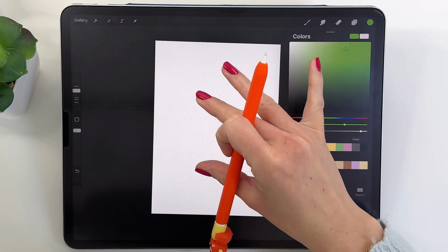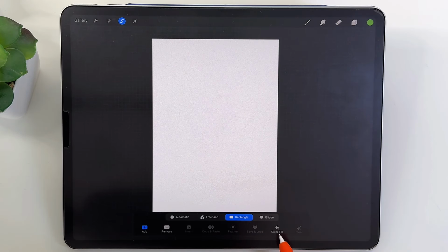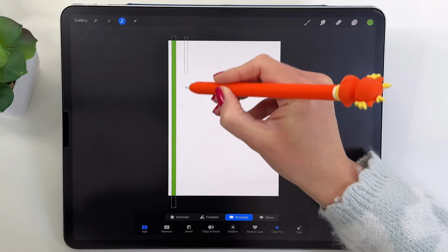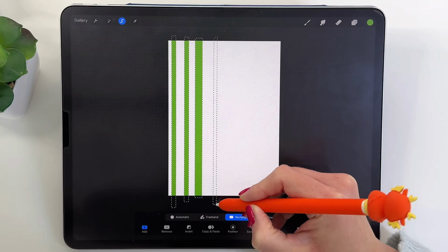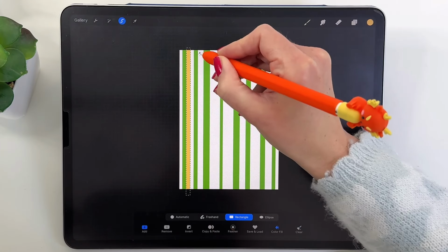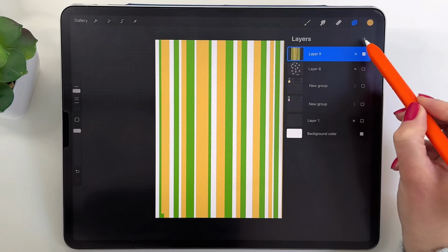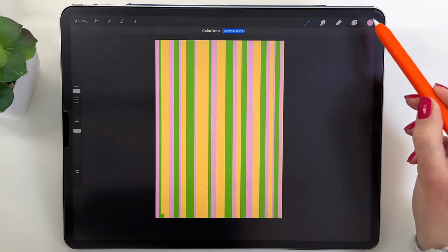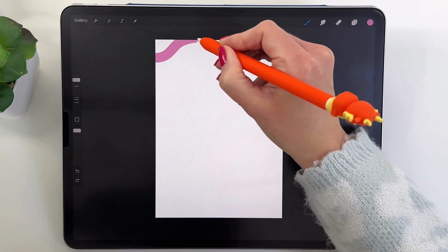And now I'll just draw some vertical lines. And here I'll just use the selection tool with the rectangle option and color fill on. I can easily draw here some lines like that. I'll make them in different sizes, and then I'll still add here another color. And I'm going to add here pink color to the background. Okay, so this one will be finished. And now let's move on to the next one.